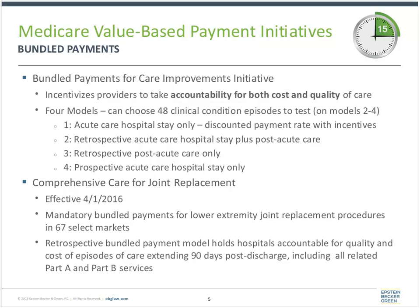CCJR, Comprehensive Care for Joint Replacement, is a recent program that began effective this last month, April 1st, 2016. It was significant in that it was mandatory, something that hasn't always been the case with other programs. So anybody in the select markets that's offering lower extremity joint replacement is on a bundled payment, retrospectively resolved, and the hospital, again, is accountable for quality and cost, going to 90 days post-discharge, including all related A and B services.